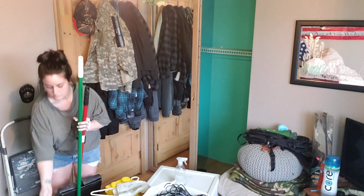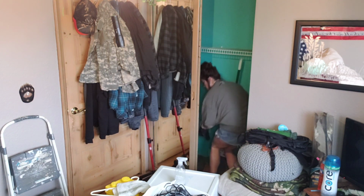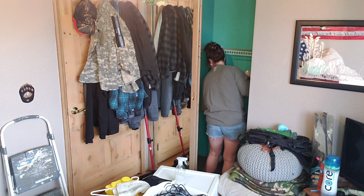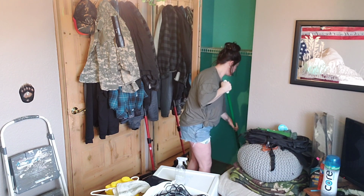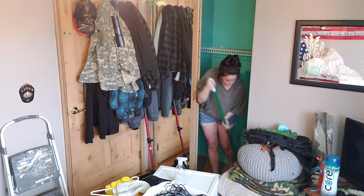And right here, I'm going to be sweeping out the closet. And eventually I actually end up painting this closet because when I want to repaint their whole rooms, I don't want to take everything out of the closet, whatever is in there at the time, and then repaint the closet again.